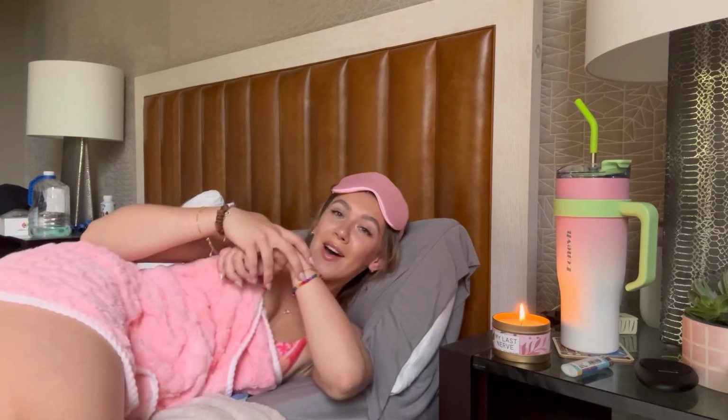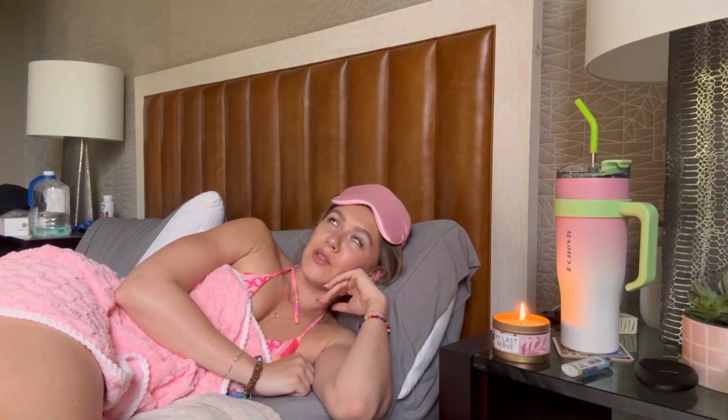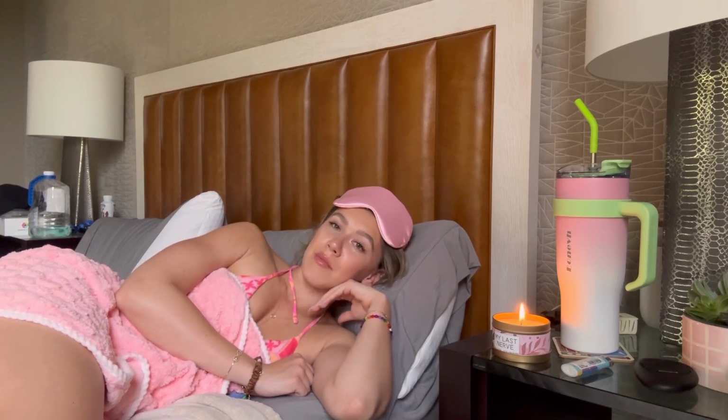As you guys just saw, I just used my new self-care gift. It was so amazing, you guys. I feel so relaxed. The bath bomb in the bath was amazing. I love how it had real rose petal pieces in it. So soothing. The candle smells amazing.